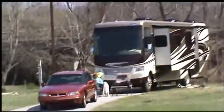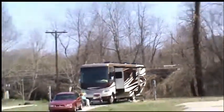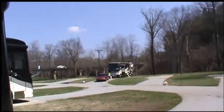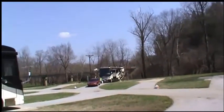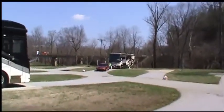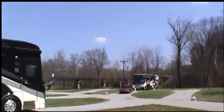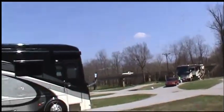Say hello to my wife. She's over there. Those slides, which is a Newmar Canyon Star, which I traded in after this. Dealer was great. Had been to Arizona, been all over the place, has four slides, has well over 200 in and outs on each slide.